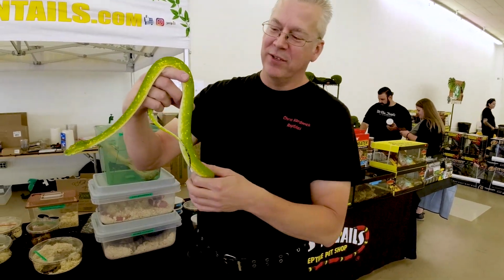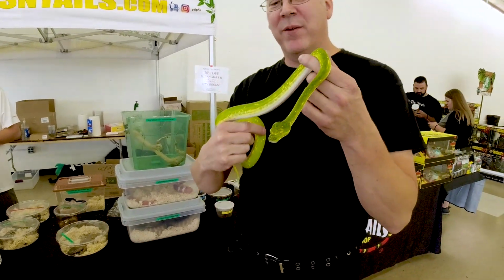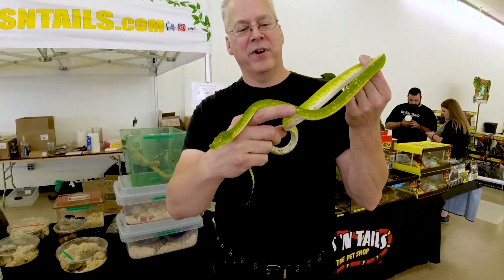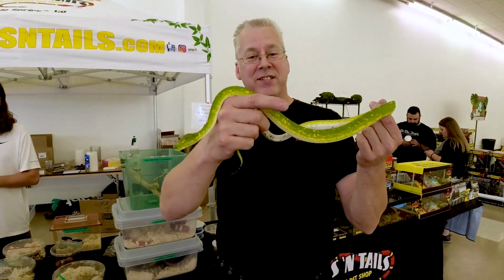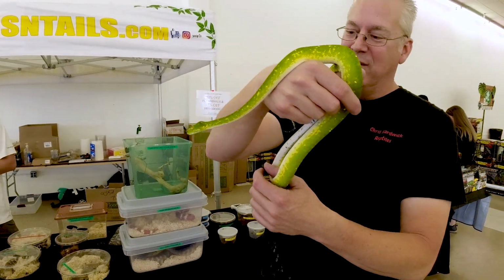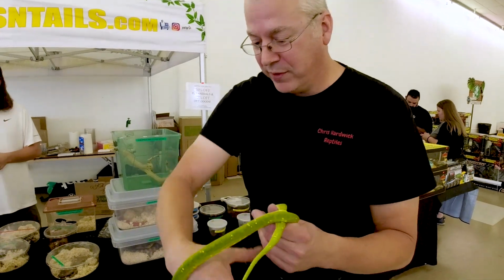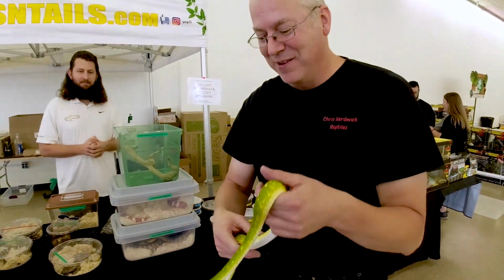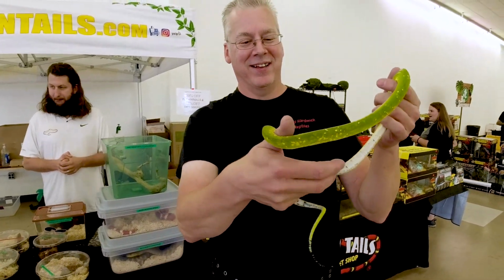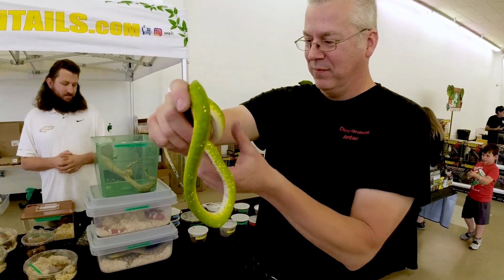Beautiful, absolutely beautiful. I've seen some tame ones every now and then, but it seems like every single green tree I've seen is really super aggressive. This one is really nice. Look at how beautiful it is, all the yellows and the spots. Pretty awesome. Hopefully we won't get any red color coming through on this guy. Look at that, how beautiful. That is really awesome.